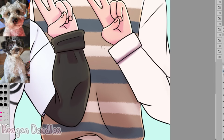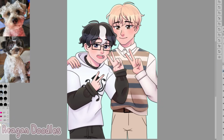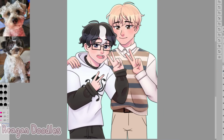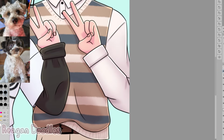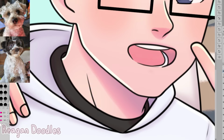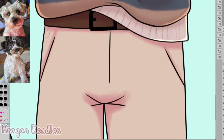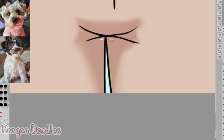For this shading, I really wanted this picture to be kind of brighter and fun. I don't know how good I did at that, but I like the colors for the shadows underneath the necks. I tried my best. Of course, I'm not the best at colors because I still need a lot more work, but I'm trying my best. And I feel like it doesn't look that bad. I feel like it looks cute. I did color the line art just a little bit. I kept most of the line art black, but I really wanted to change the color in some areas just to make it a little softer.